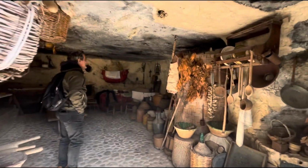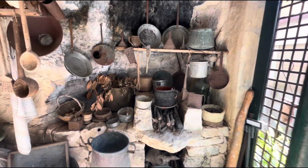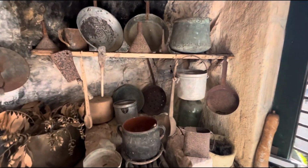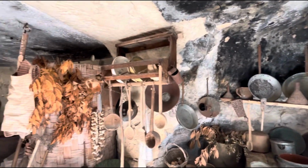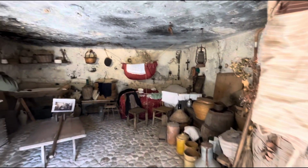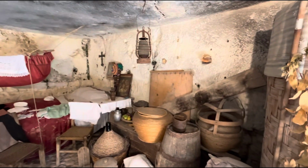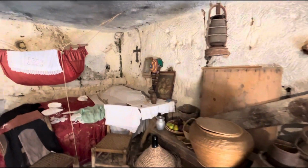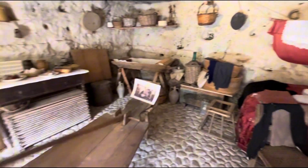Then we reached the miller's home, which was incredible. They had a little kitchen here in the corner with all the pots and pans, all the wooden spoons that obviously the miller would make by himself, all the stored food in bottles, and then we have the bed in the corner with the crib hanging from the cave and all the little objects.